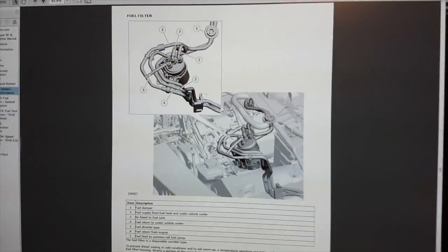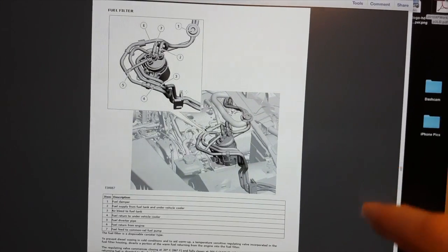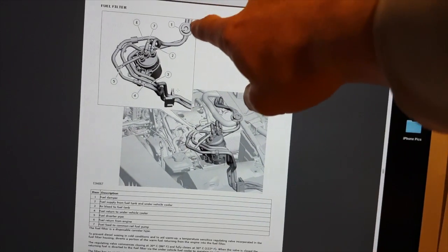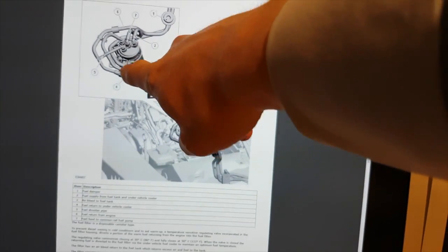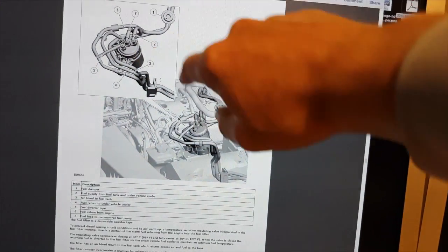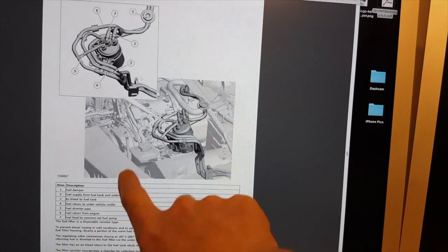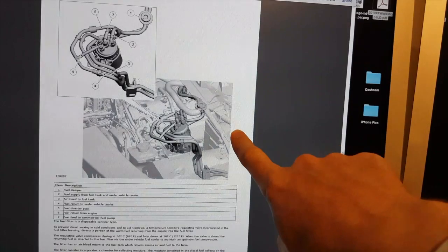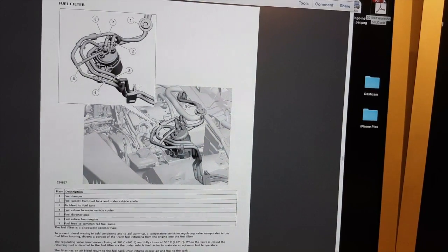So we're looking at the relevant page here. This is the fuel filter with the pipes labelled. This comes from the tank essentially. The centre pipe here is the air bleed, and this is the fuel filter itself. You'll recognise this air box when you lift the bonnet, and there's a bulkhead here for reference. So the fuel filter should just be tucked away down there.